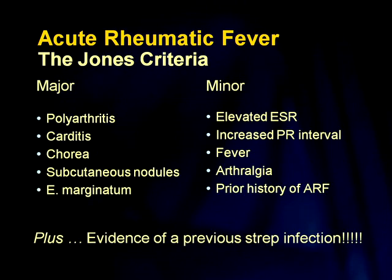This deserves the asterisk, the yellow marker, whatever you want to do: the Jones criteria, how we diagnose rheumatic fever. There are major and minor criteria. The major criteria include polyarthritis, big, painful joints, big joints mostly, extremely painful, migratory. The elbow will hurt and then it'll go away, and then the knee will hurt and it'll go away. Carditis, mitral insufficiency, aortic insufficiency, myocarditis, pericarditis, chorea.